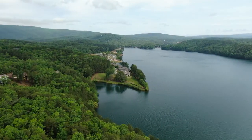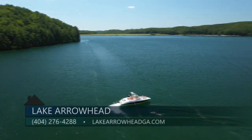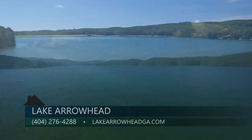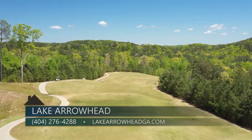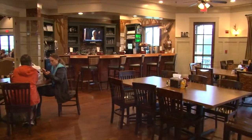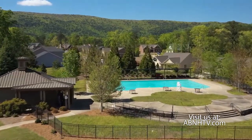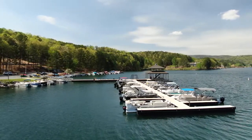Well, Belinda, can you paint me a picture of what this resort-style life would look like out here at Lake Arrowhead? Absolutely. If you've ever thought about living in a resort community with mountain views and lake views, then Lake Arrowhead definitely checks all of those boxes. The extensive list of amenities here include a 540-acre spring-fed lake that's one of the cleanest lakes in the state of Georgia, 18-hole championship golf with an outstanding 10,000 square foot clubhouse that offers formal and grill dining, two swimming pools, two parks, over 11 miles of hiking trails, a marina with rentable pontoons, and a monthly social calendar.